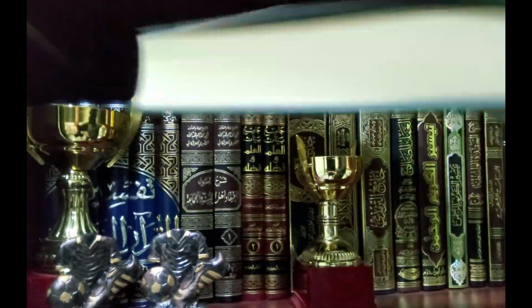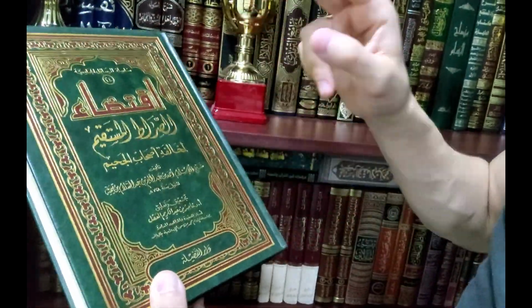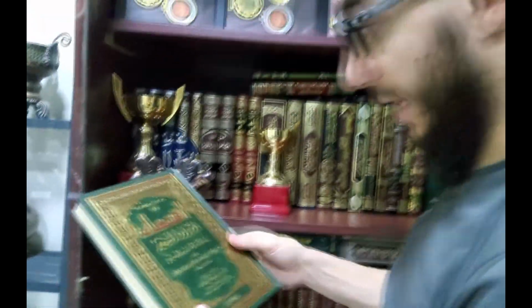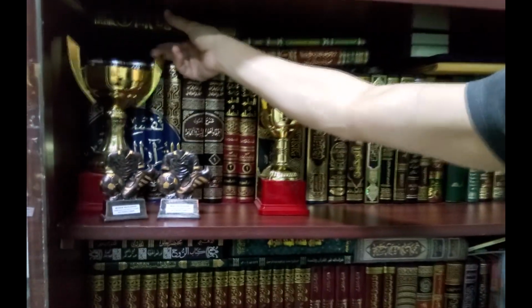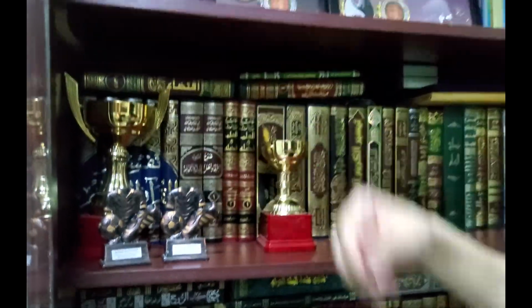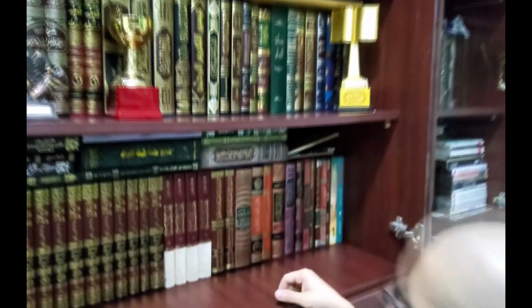The famous book of Shaykh al-Islam Ibn Taymiyyah, اقتضاء الصراط المستقيم لمخالفة أصحاب الجحيم. يعني basically staying on a straight path to oppose the people of the hellfire. Basically about how Muslims follow the Jews and the Christians and everything. Again, the tafsir of Ibn Kathir over here. We're skipping a lot of books because of time.